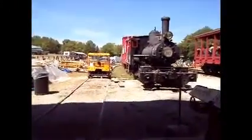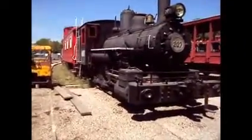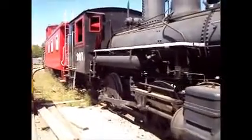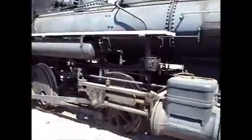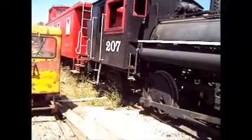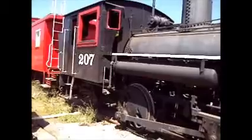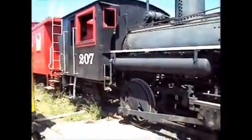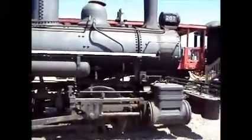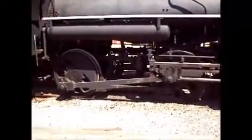Anyway, coming out here, we got engine number 207, which is another 0-4-0 tank engine built by Alco, this one in 1923. I believe both of these engines ran out on the DT&I. These ones switched around the power plants. Can't remember if it would be like the Consumers plant, or it'd probably be Detroit Edison, or one of their smaller power generating plants. But it's another 0-4-0T.